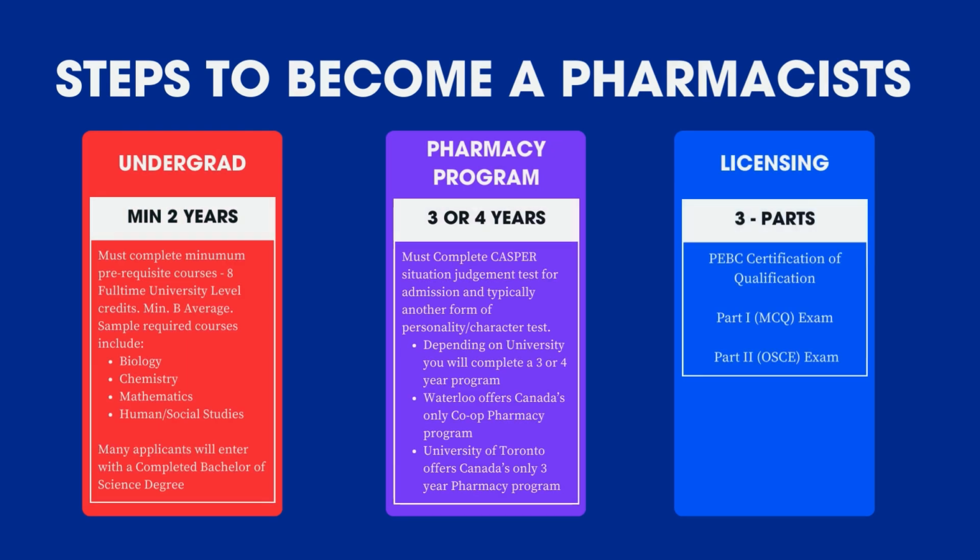So initially, you need to do 2 years of undergraduate studies at least. Most students in the program at the time I did it had 4 years, but you can, if you complete the requisite courses in 2 years. It mostly involves chemistry, biology, calculus, the math courses. Once you're accepted into pharmacy school, a traditional program would be 4 years. However, just recently, U of T announced they're having a 3-year program, but there's no summer breaks.